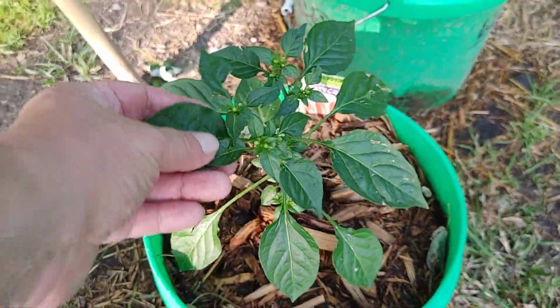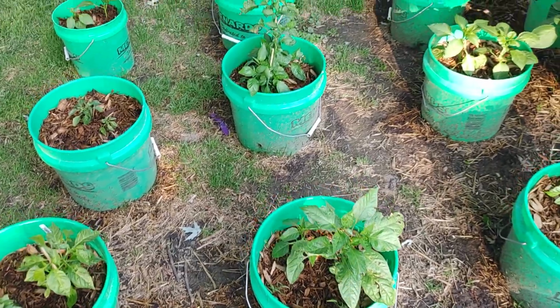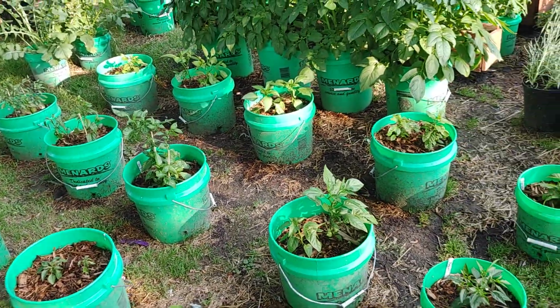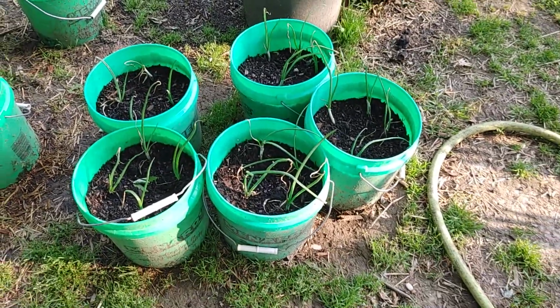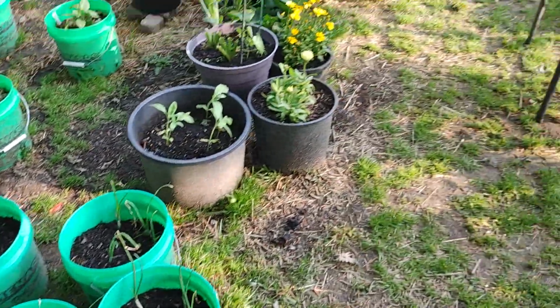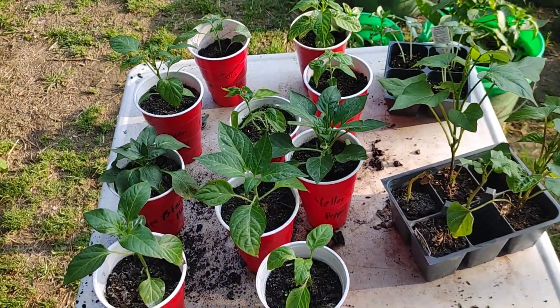And let's see, and that's just a large cayenne. So we've got Chinese 5 and Ghost that we have to replant. We got the seeds today. And the pepper, no, onions. Some are in here, some are outside. And these are everything we have left to plant from the start.